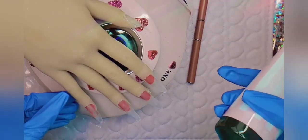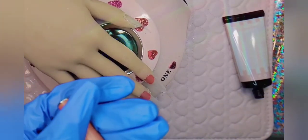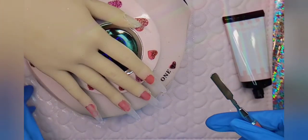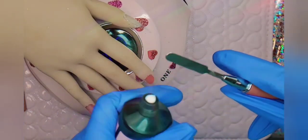All right, and I guess we're just gonna, actually, you know what? I'm gonna take the spatula and apply it with that because I don't wanna get too much onto the nail, since we are doing a French manicure.